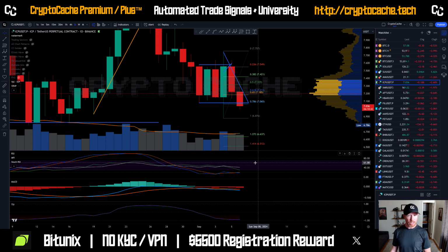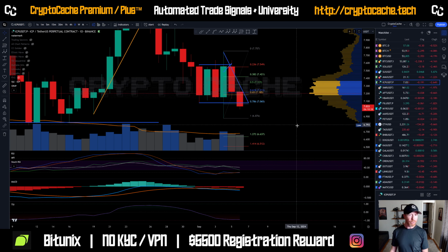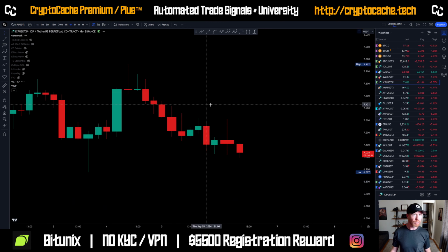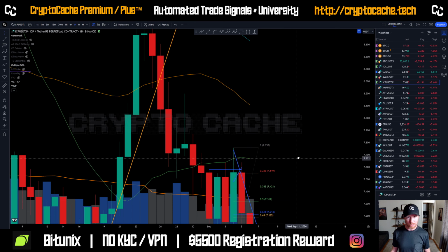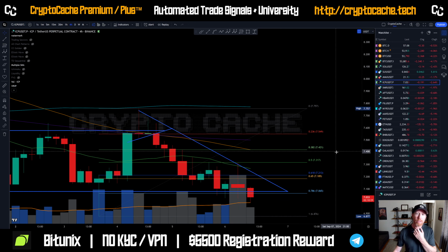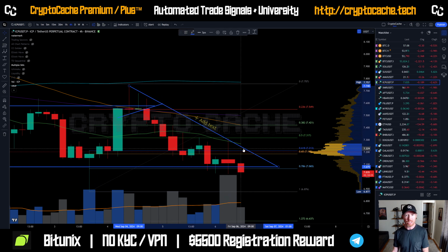Other ways to look at it here: we're under 50 on the RSI, MFI is low, and stochastic is still struggling. So there's nothing here on the daily that's really beneficial. I forgot to look at the SMAs, but I think they're going to be way above us, which they are. Okay. 4-hour time frame, same thing as well. Until we get over the 20-day at the very least, we have no reason to consider a long position.